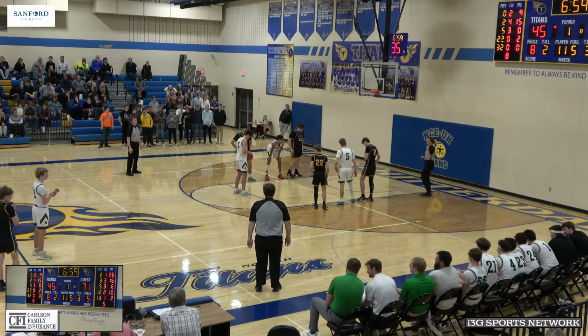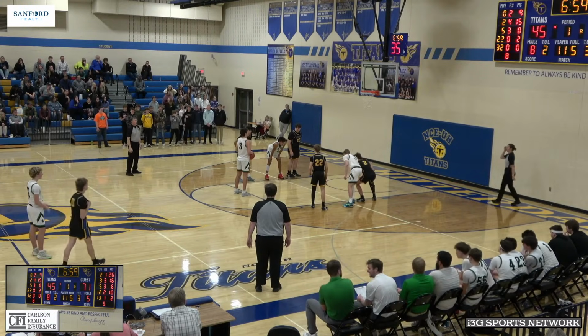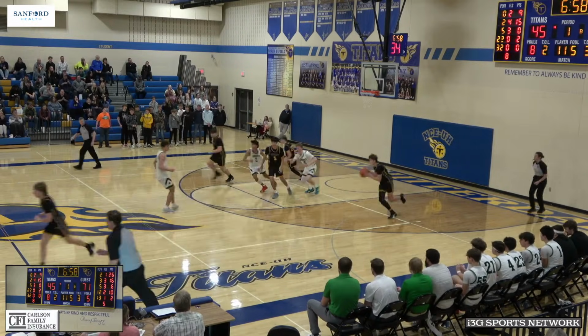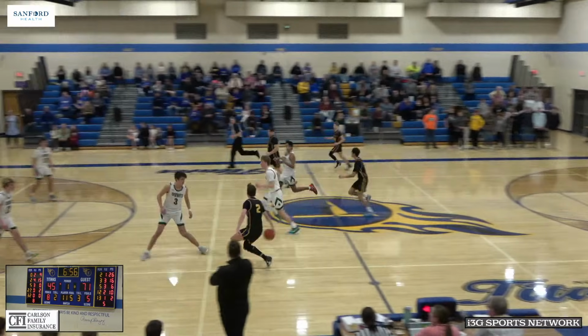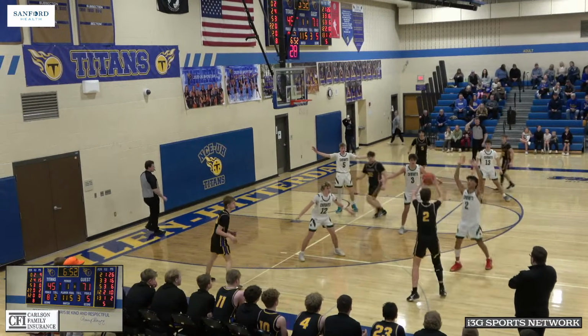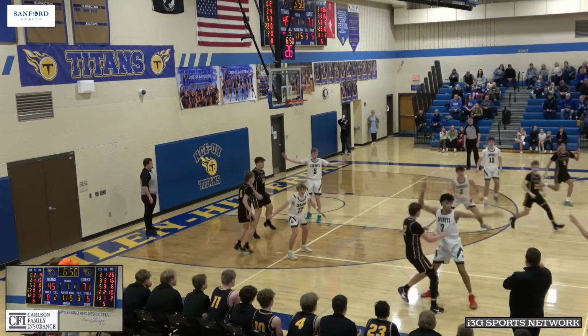First free throw off the mark. And if the trend continues, that means he's going to miss this next one too. There it is. Feast or famine at the stripe for Coop in the second half. 6 for 10. And 8 for 13 at the stripe.